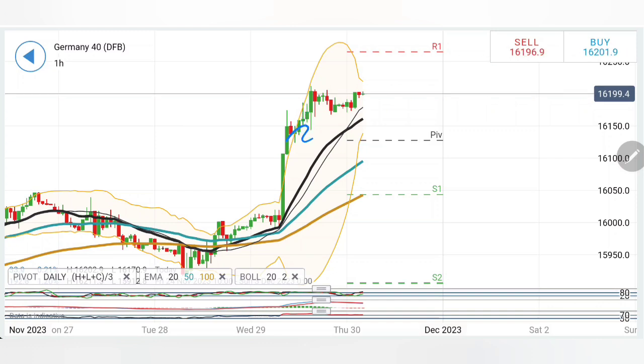Let's start first with Germany. See, it is still trading bullish in this channel. Support levels are seen at 16150 and 16130 zone. Yesterday this was the resistance zone I mentioned, and this is again going to be the resistance zone today.